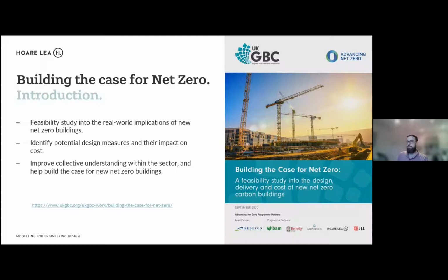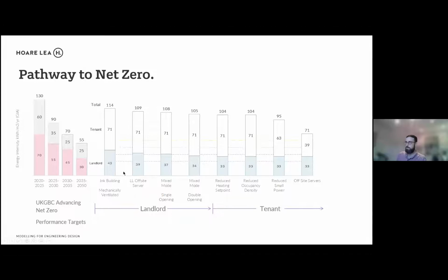So building on that, we translated that process onto our project. And one of the key outcomes is one of these graphs, which I'll show you here. You can see there are various iterations and various improvements which you can implement into the design, and it shows a reduction in energy consumption. But to rewind the clock a little bit, over here is the UKGBC Advancing Net Zero performance targets. These are various energy use intensity targets for buildings to achieve within different time frames, with the intent to get down to this magical 55 kilowatt hours per meter squared metric for the whole building in terms of energy consumption.